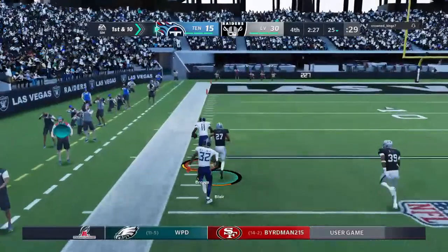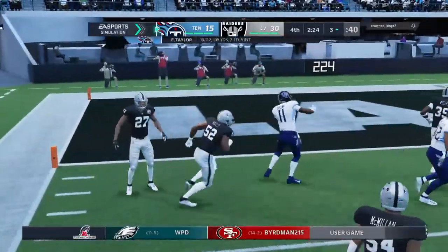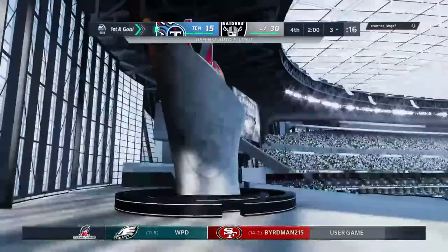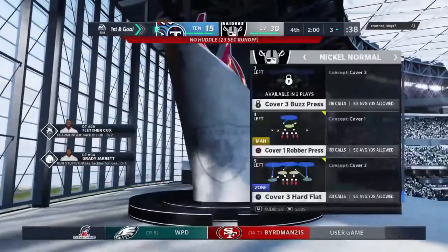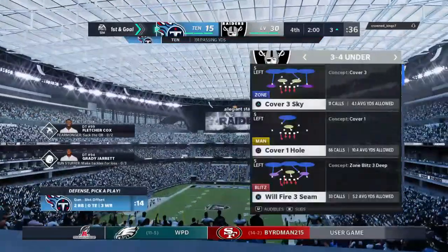A good start to the drive. Here's that's caught out on the left side. And he takes it all the way down to the 3. A big play there on the catch and run. 72 yards. The 3-yard line.